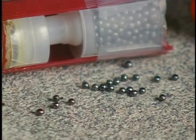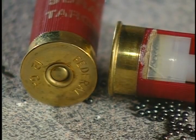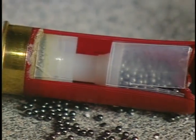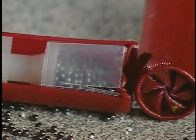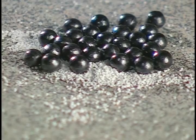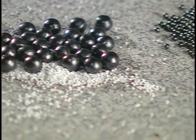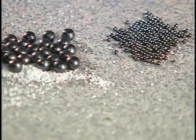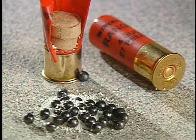Here is a cross-section of a number 9 shot shell. It consists of a brass head, which contains the primer and the gunpowder, and a one-piece plastic hull, which contains the wadding and shot and is crimped at the top. All shot shells have these same components, although tactical buckshot may also contain filler material. The difference is in the size of the shot.